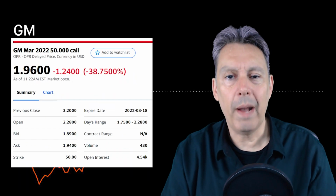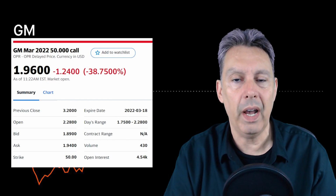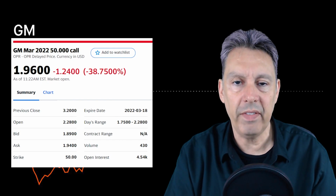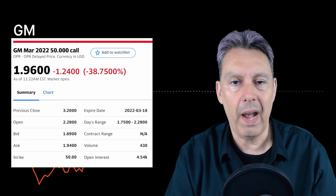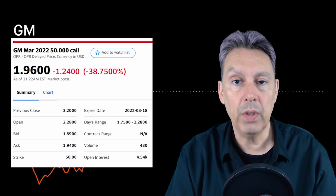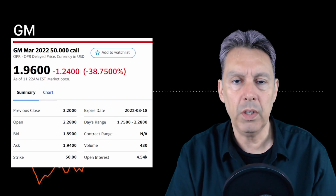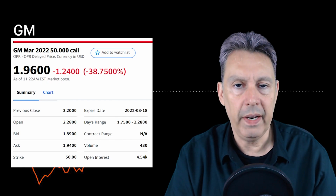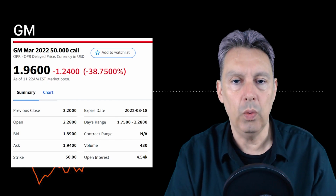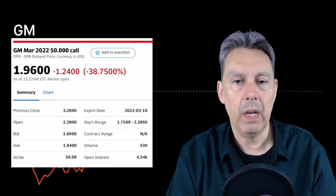Okay, I have two options that I'm looking at. One is fairly short term. This option expires on March 18th, so that's only 5.5 weeks from now. So that is a very short-term option. Like I said, General Motors does tend to trade up and down quickly. So I'm considering this, but this is very risky. So again, this is not financial advice. I would not necessarily do what I'm doing. I have another option that has a lot less risk that I will show you next.